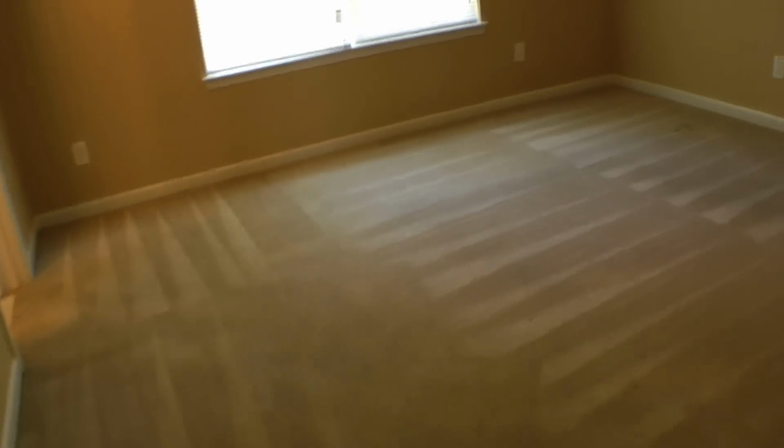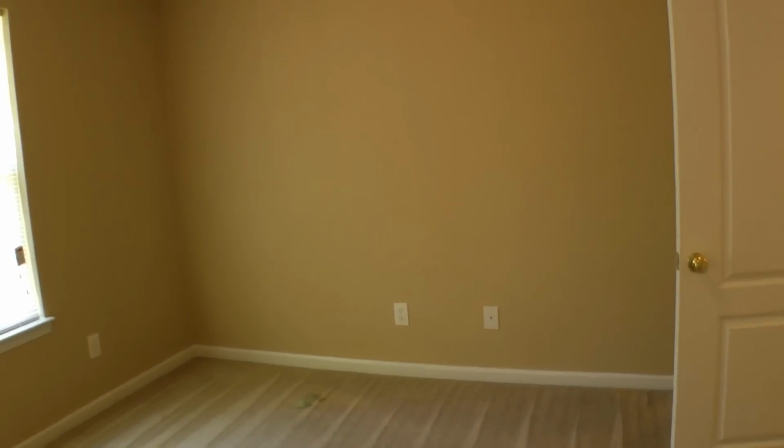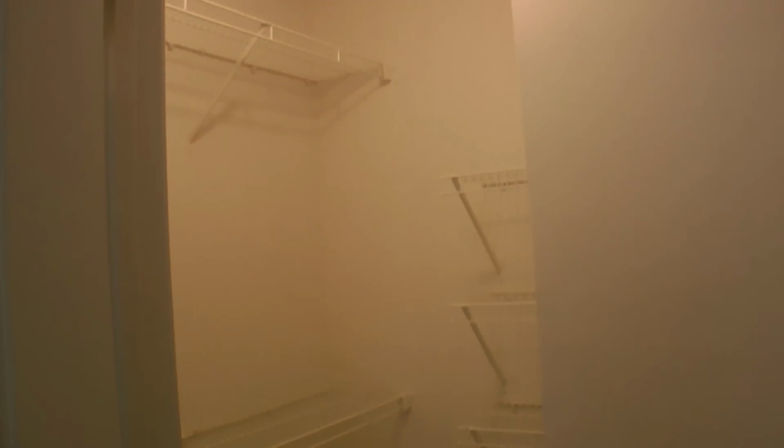Let's take a look at the master. So the master is quite impressive. Not only is it larger, it has tray ceilings and a ceiling fan. A walk-in closet here with shelving built to hold clothes.